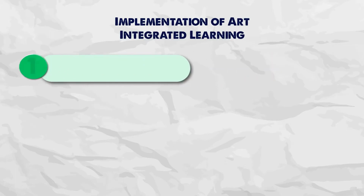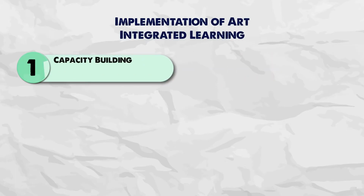Although the art experience is flexible and children do learn in the process of exploration and experimentation, a broad framework is crucial for the effective implementation of art integrated learning. So first and foremost, it's important that we have capacity building of teachers done by holding teachers' trainings and observations. And in fact, not only teachers, even parents must know that the school is teaching using AIL, and they also must be trained accordingly.